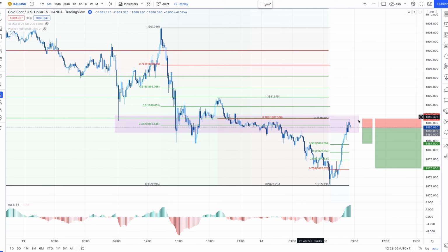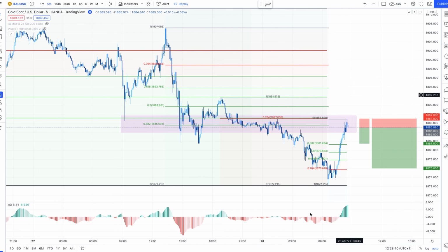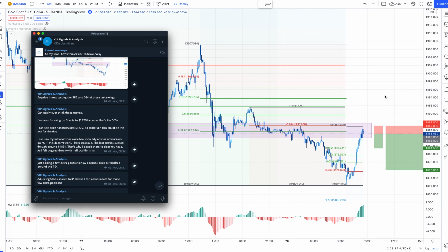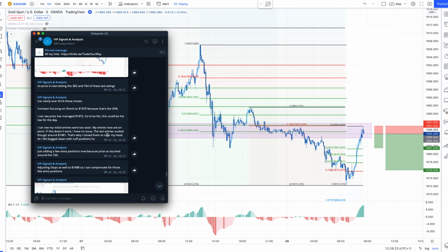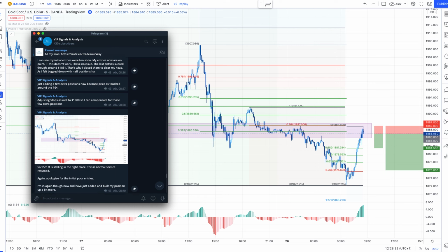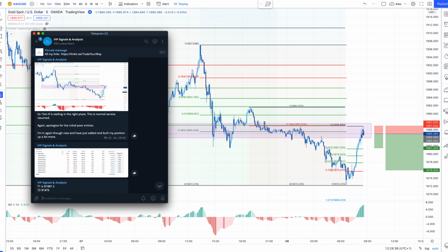I'm expecting price to react here. If it breaks in and doesn't react here, that's fine. I said I've got no issue taking a loss here, because it's exactly where I'm supposed to be taking a trade. This is where I should be taking the trade, not anywhere else. And that's why I closed them, to clear my head. But just add in a few extra positions up here because it touched the 764. When it touched the 764, it felt good. Price was stalling on a 15-minute chart as well.